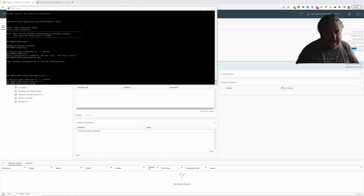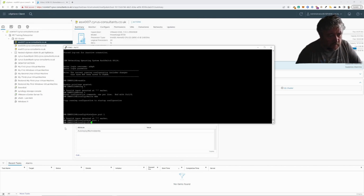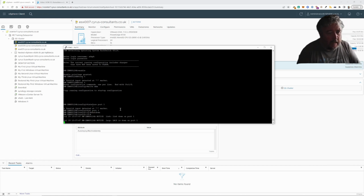So what we're going to do here is artificially start failing ports. I'm going to select port 1. Port 1 is on ESXi 007. I selected port 1, and if I select shutdown, then we can see it's telling me the link is down on port 1. LACP is down on port 1.